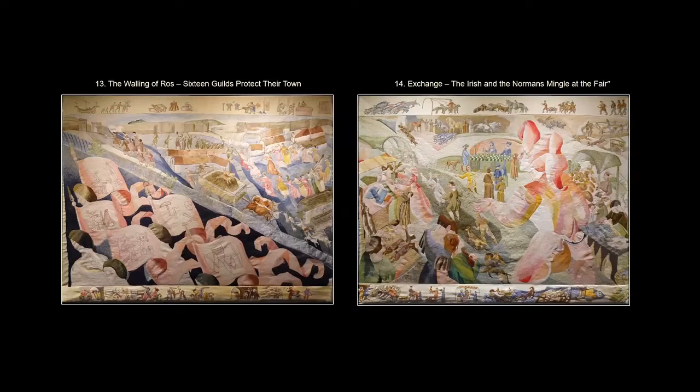Panel 13, the walling of Ross. 16 guilds protect their town. The town survived for 58 years with no surrounding protective wall. However, infighting among Normans from the surrounding area began to threaten the town. So in 1265, the merchant guilds decided they needed to build a 20-foot wide ditch around the town for protection. All 16 guilds helped with the construction, and the women joined in the work on the Sundays. So the panels shown here are the banners of the guilds, and then you can see the women on the upper right arriving to do their part of the work.